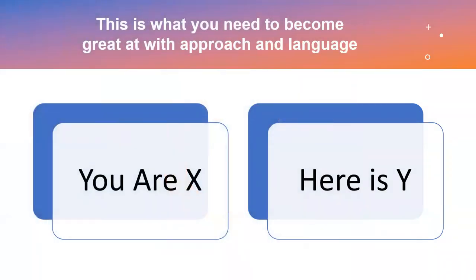And the easiest way to understand what a lead magnet is, this is what you need to become great at, with the approach and the language. Hey, you are X, here's Y. You're an insurance agent, here's a guide on selling more insurance and making more money. You're a homeowner, here's a guide on paying off the mortgage in a fraction of the time without changing your loan, lifestyle, or your budget. So you are X. Here's why that can help you.